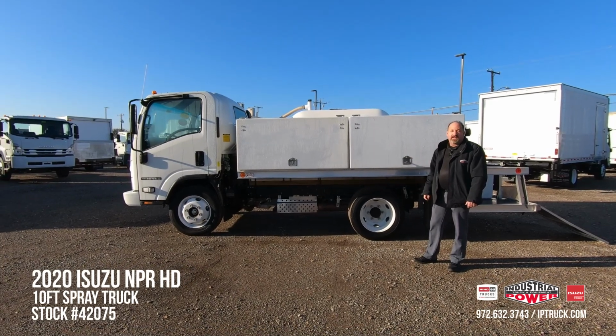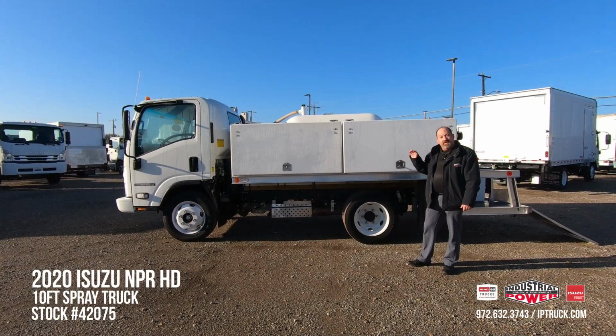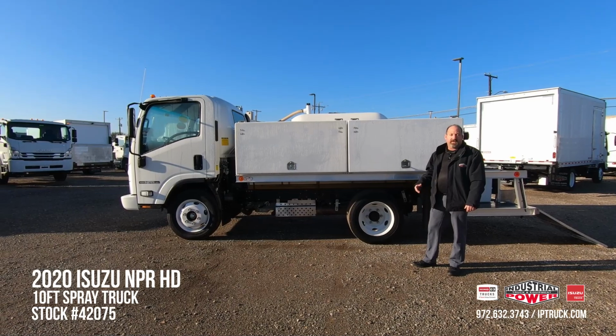If you'll give us a minute, we're going to tilt the cab on this truck, start it up, and give you a little more intimate walk around of the truck so you get a little better feel for it.